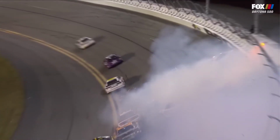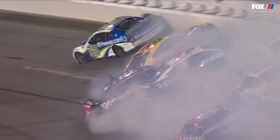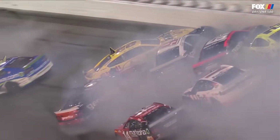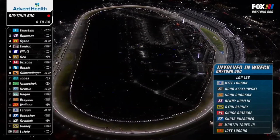We saw this same scenario playing out at the duels the other night when Blaney got in a wreck. You really can't pin it on anybody. It's hard racing, everybody going for it, but when those cars move in front of them, it slows the energy down. Wiped a bunch of them out, Kevin.